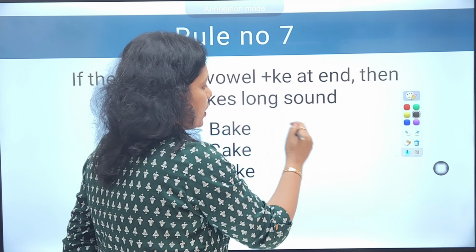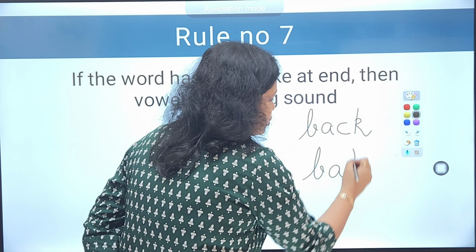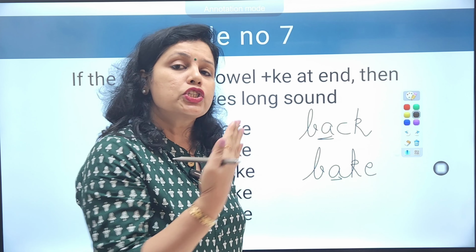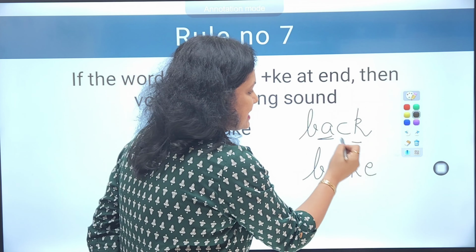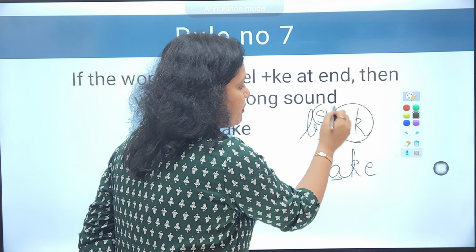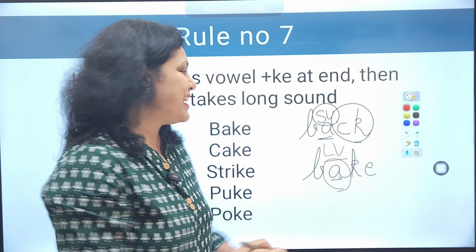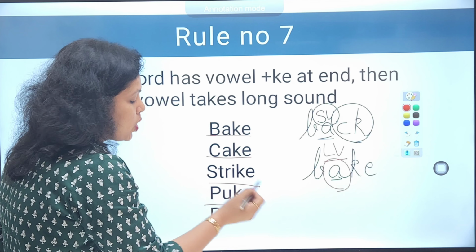Let us see a few more examples here. Now, I have 2 words for you. One is this one and the other is this one. So you have 2 words in front of you. How will you decide whether the vowel here is going to give you the short sound or the long sound? So this rule is going to give you a lot of benefit while reading words, okay? Here, since CK is there at the end, the vowel before it will be a short vowel. And since we have KE at the end, the vowel before it will always be the long vowel sound. So it's easy. Bake, cake, strike, puke, poke.